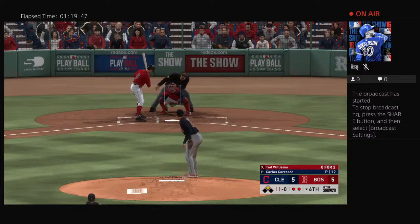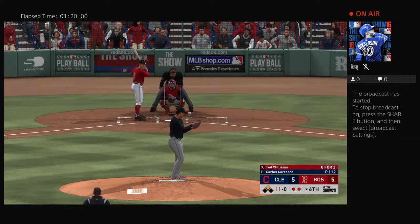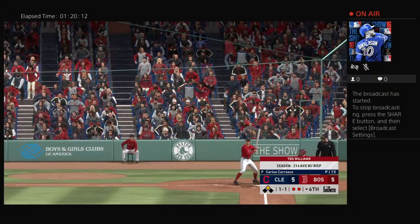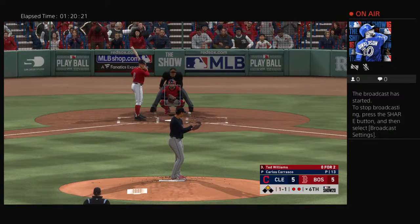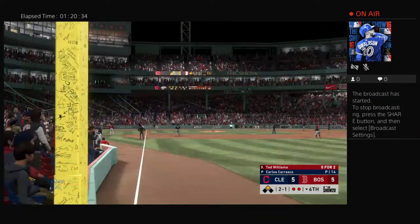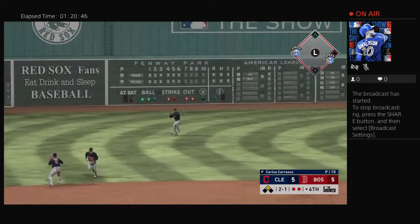Into the box now, Ted Williams, as he'll look at a fastball too high for ball one. 0 for 2 for him to this point. Hey. 1-0. Here it is. Hey. Look out, 21. Hard hit ball to short. And there's a base hit as that gets through into left.